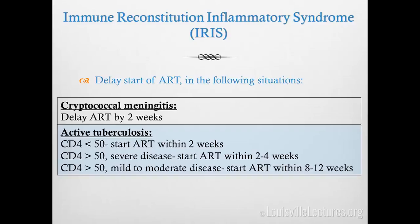But at least 2 weeks you should wait to minimize the risk of IRIS, because your objective is to try and clear those pathogens as well as you can so that you don't have too much to react to when your immune system reconstitutes. The other one's active TB, and there's also two stratifications.